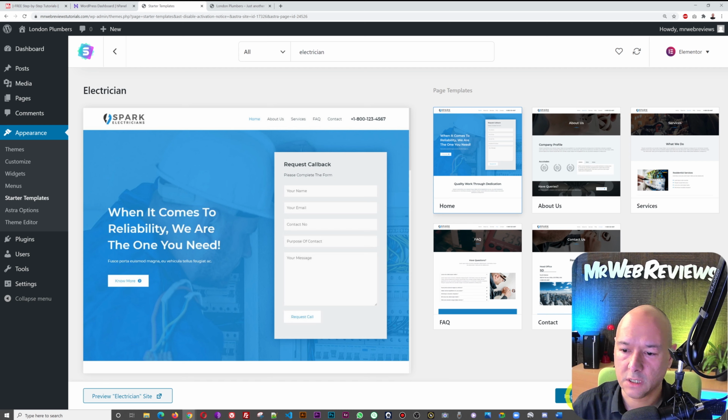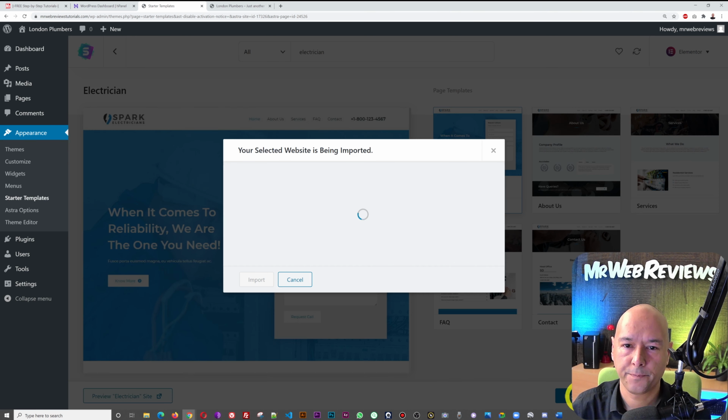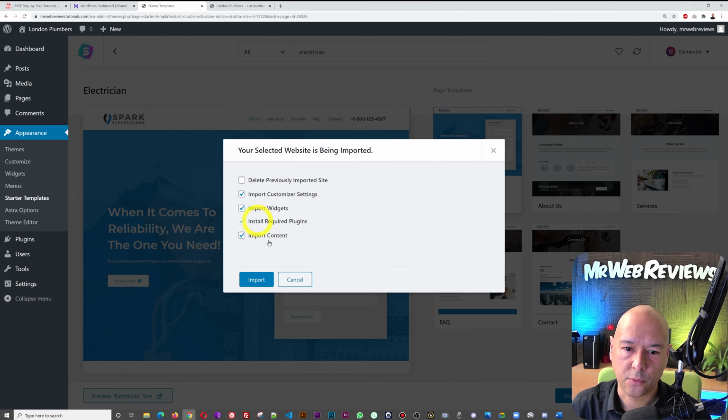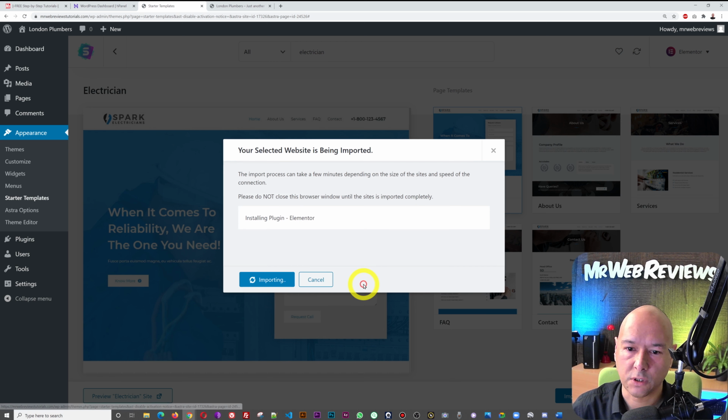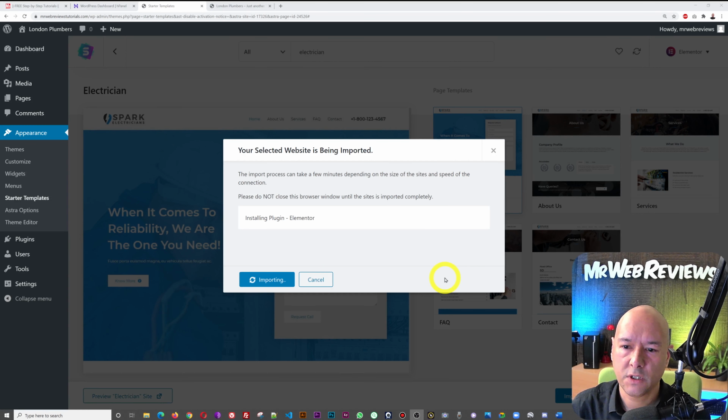So all you have to do basically is click import complete site, and then from here, just click import. Now, feel free to fill this out. It's just the Astra team asking for feedback. But for the sake of our tutorial again, I'm just going to click skip. And as you can see, the import has started. This is going to take a few moments, maybe 2 or 3 minutes altogether. So I'm going to pause the video now, and I'll meet you guys when the installation import is completed.